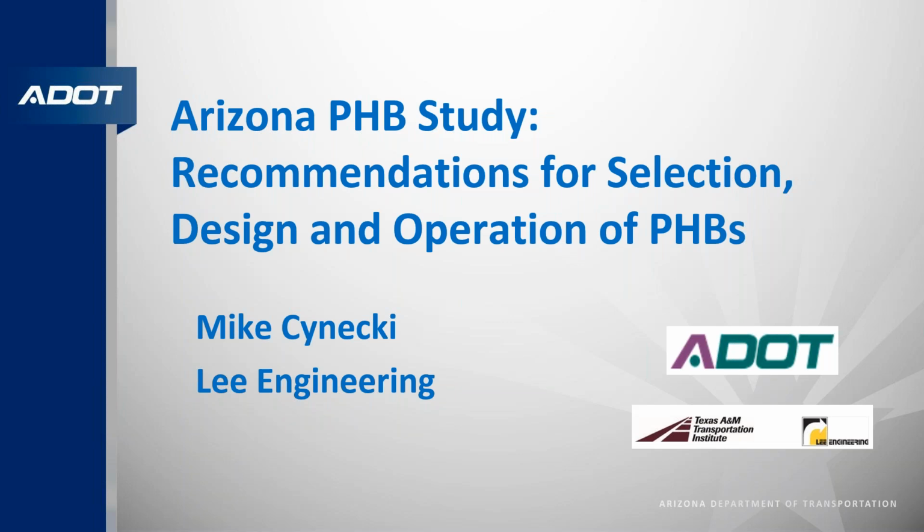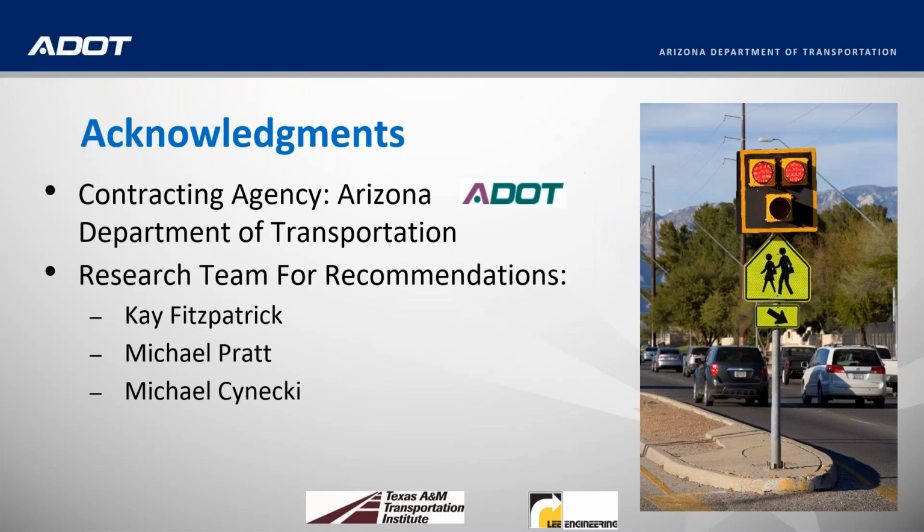Very good. This is a secondary part of the study that was done for the Arizona Department of Transportation on the selection, design, and operation of PHBs that came from our research study. They wanted us to take a look at these things. Then they said to us, okay, now you've got these items. How should we take this information that you obtained?